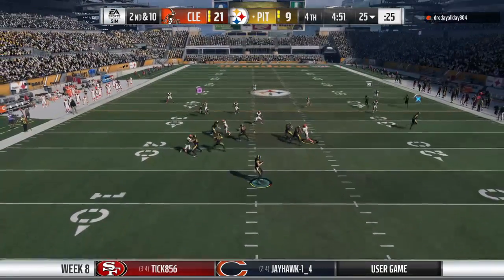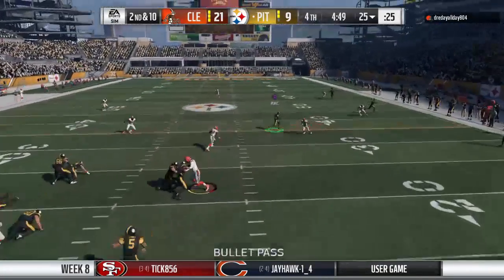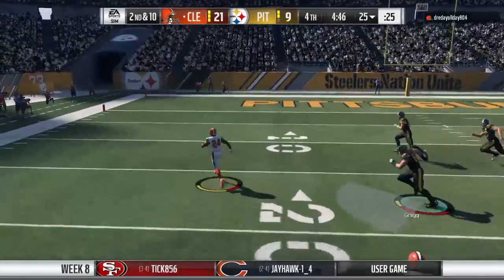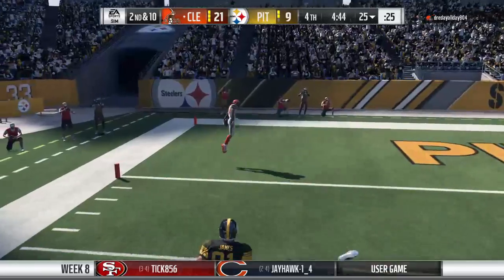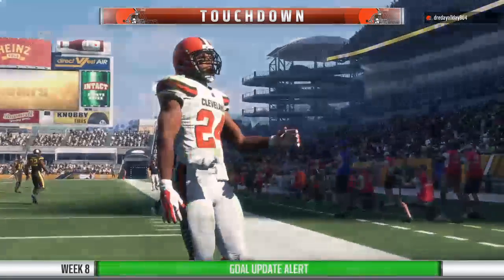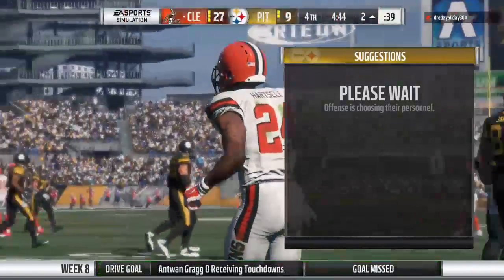Back to throw now on 2nd and 10. Trying for Brown, and it's intercepted. Picked off at about the 31. And he takes this one back into the end zone. And the Browns defense has a touchdown.